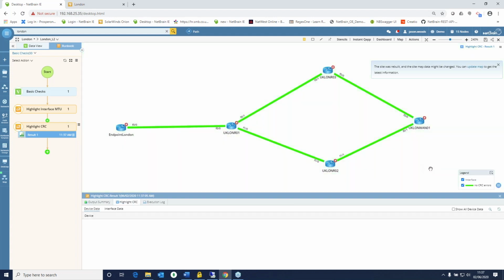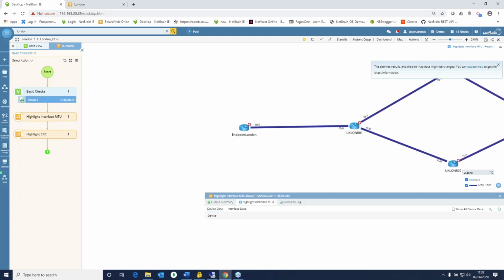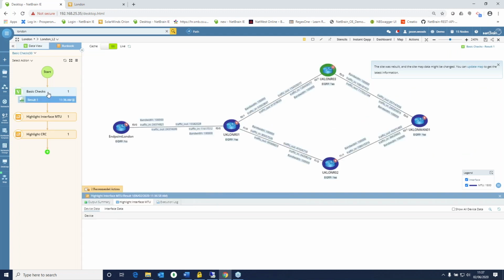Here we can see that we currently have no CRC errors on any of our devices' interfaces. We can check the MTU value as well, and we can see that it is consistent on all the interfaces. In the basic checks, we can see that all our devices are running BGP and EIGRP, and there are no errors in bandwidth utilization. However, we can clearly see that we have an issue with the MSS value on this device.